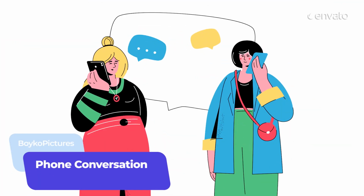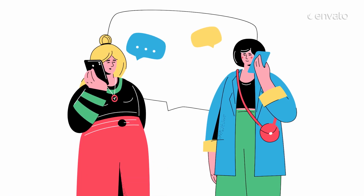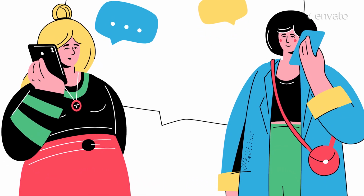For flat designs that are infused with bold colour, take a look at Envato Elements. This simple illustration by Boyko Pictures proves you don't need complex patterns and textures to communicate your message.